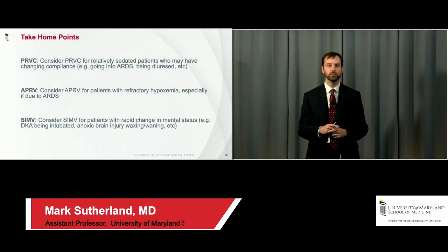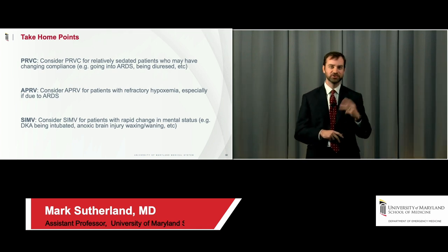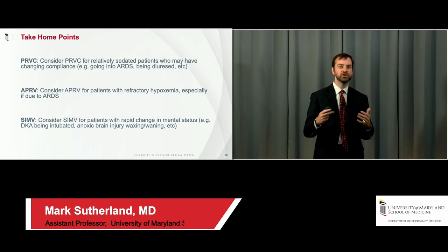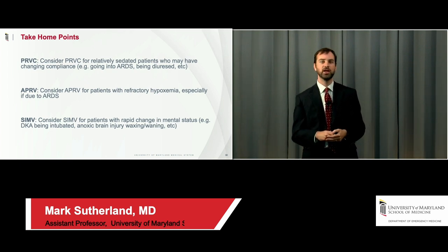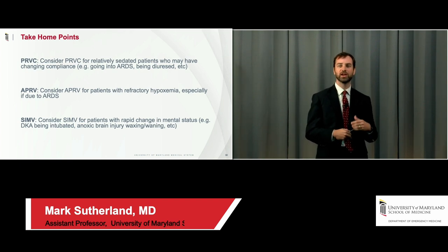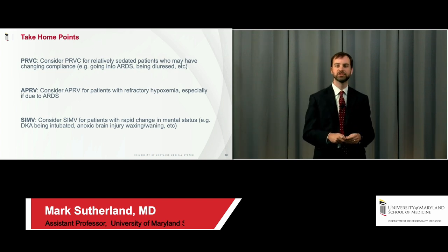And so take-home points. Amal always says 3 to 5 take-home points. This works out well. I have 3 modes to talk about. PRVC, I would consider it for relatively sedated patients who have changing compliance, they're being diuresed, they're going into ARDS, you expect their lung compliance to change. APRV, I like to use it as kind of a backup rescue mode for refractory hypoxemia, especially if it's due to ARDS. And then SIMV, if you expect the patient's mental status to be changing, and especially if you want to guarantee them that minute ventilation that they get with volume control.